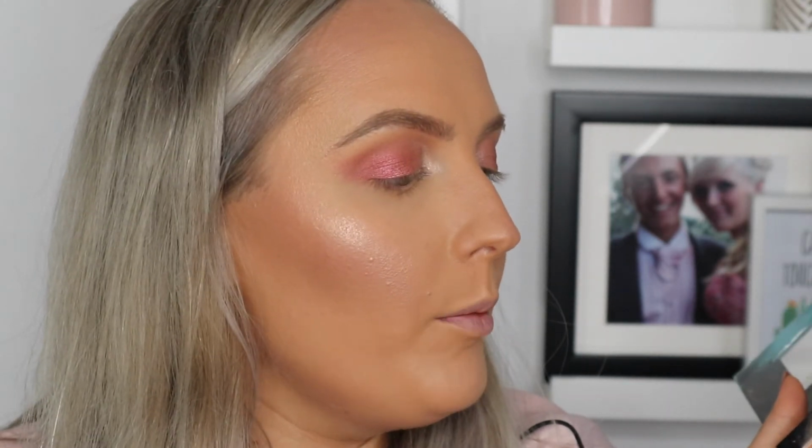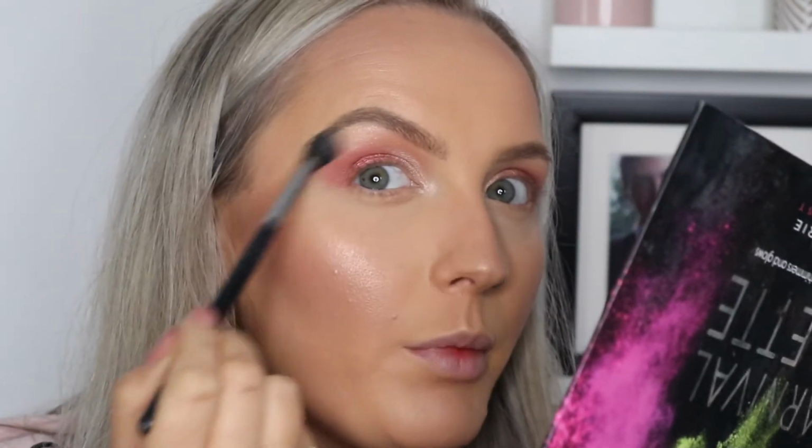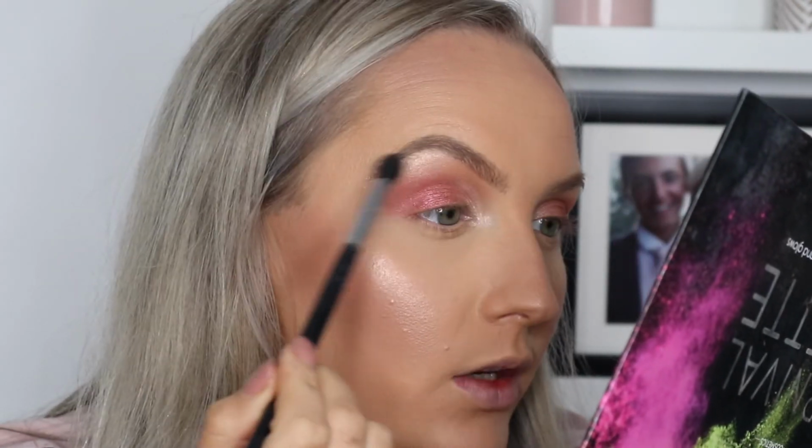Oh my god, I love it. It's so pretty. The only thing I want to change is actually highlight my brow bone a little bit more. So I'm going to take a small tapered, this is actually an eyeshadow brush but I use it for highlighter, dunk it into the pink highlighter that I used, and then I really want to highlight my brow bone so we are shimmery all over.